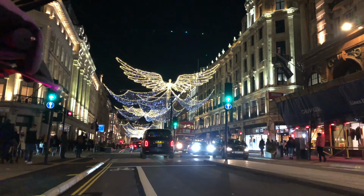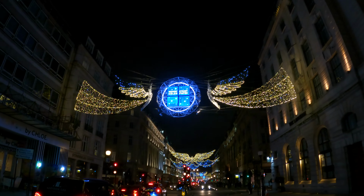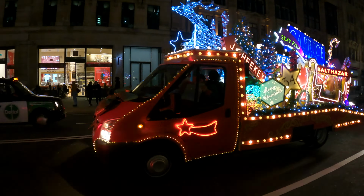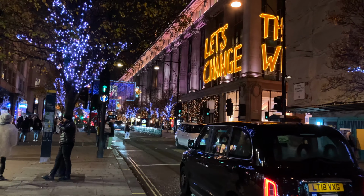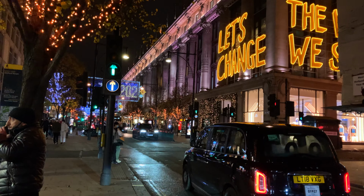Alright guys, now we are in Oxford Street and it's getting really cold here and you will not believe it, it is really busy. After Oxford Street, the best place that does the Christmas decoration is Selfridges. Really good. Magnificent trees.